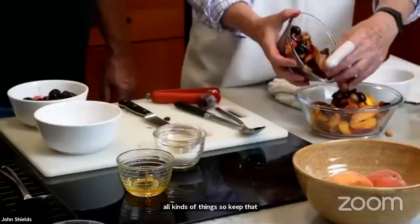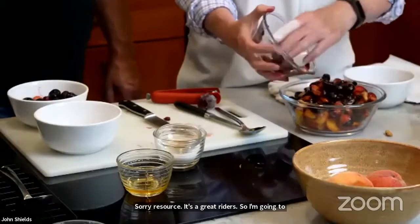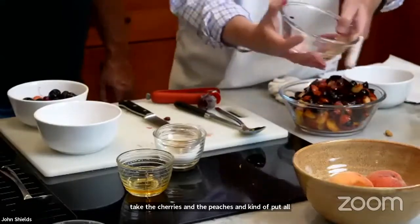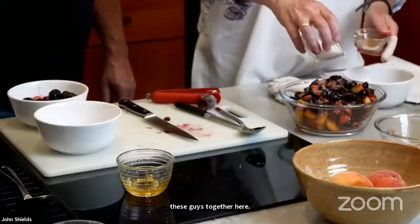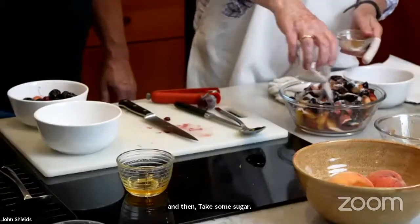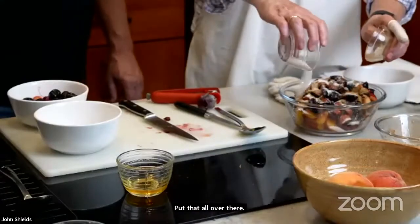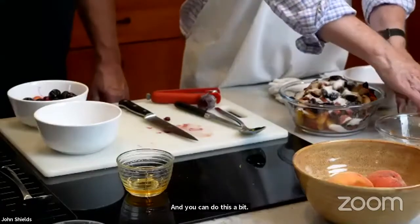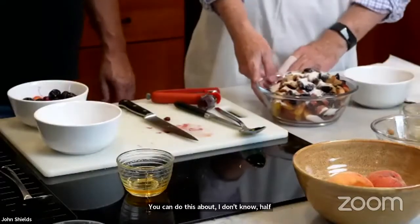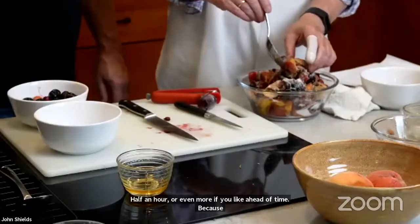So I'm going to take the cherries and the peaches and put all these together here. And then I'm going to take some sugar, put that all over there, and a little bit of cinnamon as well. Cinnamon's good. You can do this about half an hour or even more ahead of time, because it's basically the same thing you're doing if you put sugar over strawberries ahead of time.